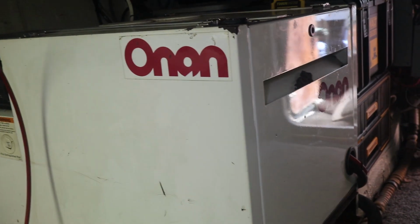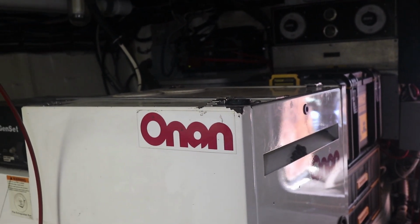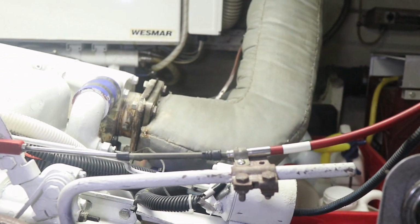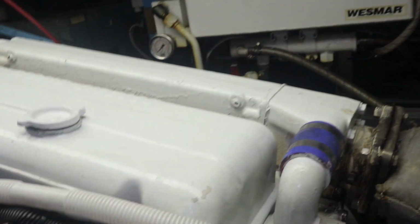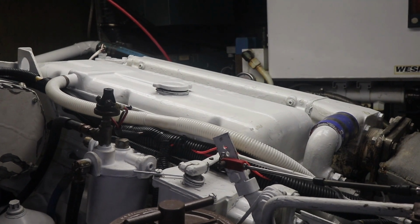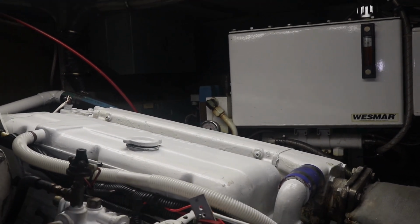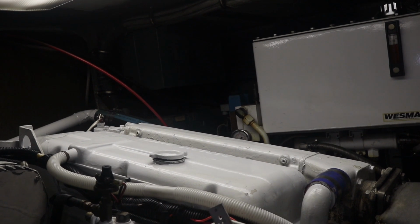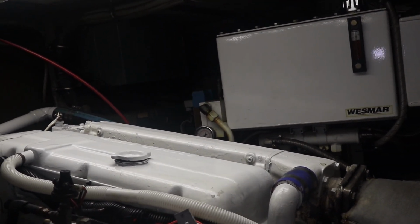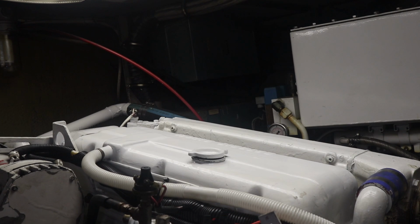Then moving forward is one of our 2 generators. This generator is an Onan. It is 8 kilowatts, has 2,000 hours on it, so it's got a lot of life left. And then forward of the generator is the Detroit 453, and that is naturally aspirated, produces 112 horsepower. So you can see, even though it's not a stand-up engine room, there's a lot of room to move around that engine, unlike the other boat with the 6V92s. Even though it was a stand-up engine room, there was no room between the ceiling and the engine, so I couldn't get over.